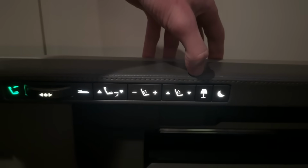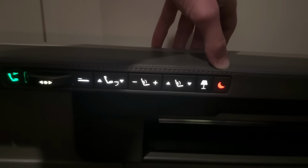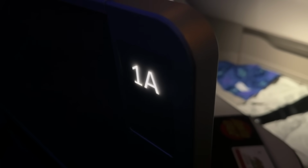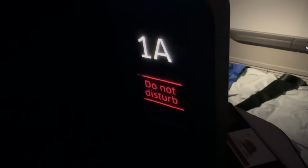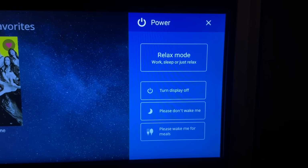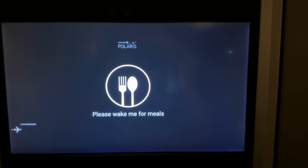To help get some sleep, you can turn off the accent lighting within the suite, and also turn off the Do Not Disturb mode using the buttons on the side. That makes it so that outside the suite on the number you can illuminate the Do Not Disturb light or not, to let the crew know whether or not to leave you alone. In addition, you can set a message on your TV when you turn it off, not only with the Do Not Disturb mode, but asking them to wake you for meals if you want.